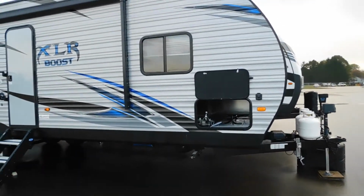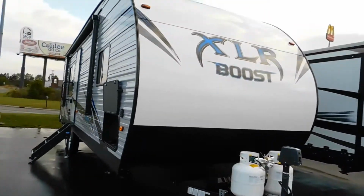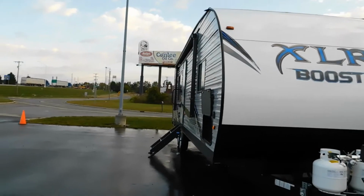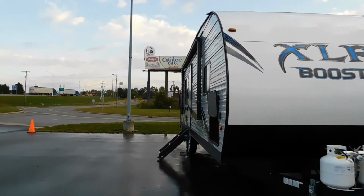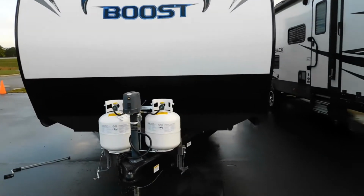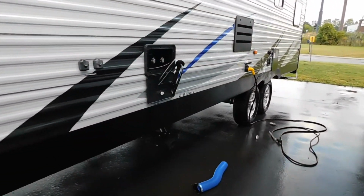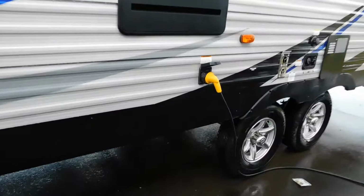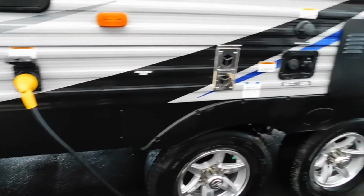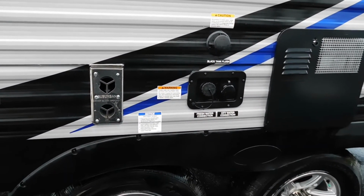A few things I want you to take into consideration. First, you have your slide to consider, or your awning to consider. Make sure you park so that your awning has plenty of room, and also where your gas and water hookups are. You don't have a slide to worry about. So your power hookup is going to be about the middle of your trailer on your off-camp side, or your driver's side, and your water is just behind that. So park accordingly so that you can utilize the facilities.